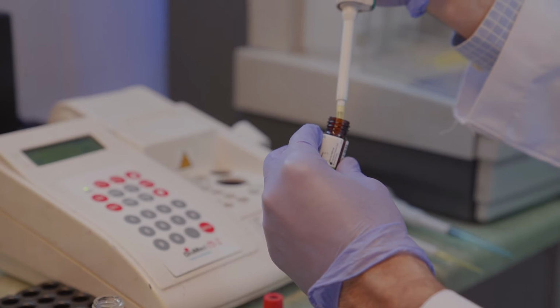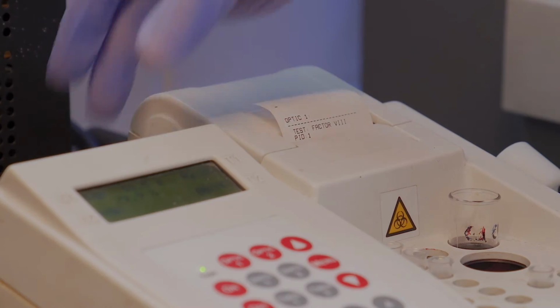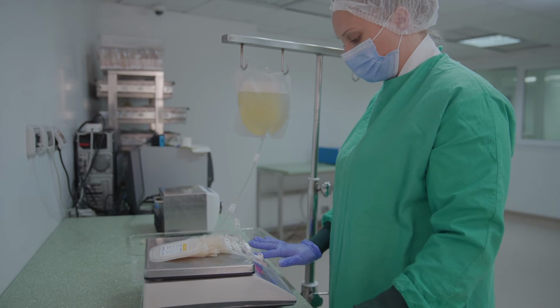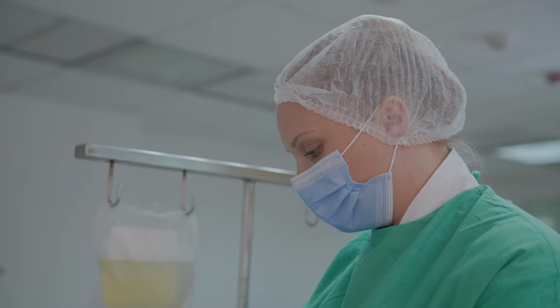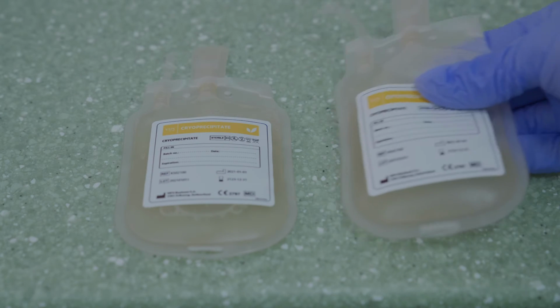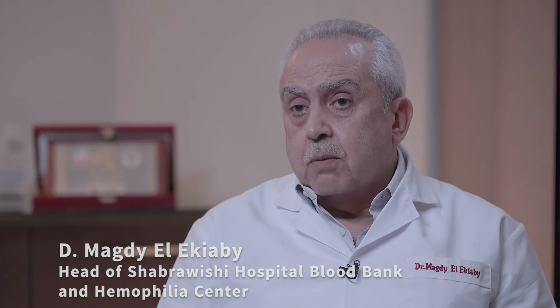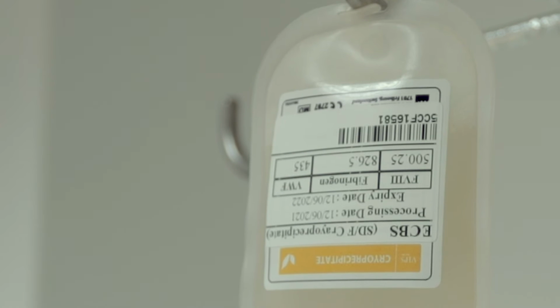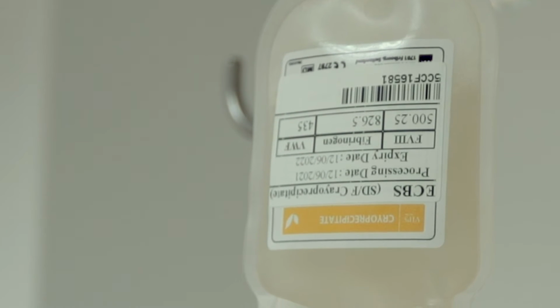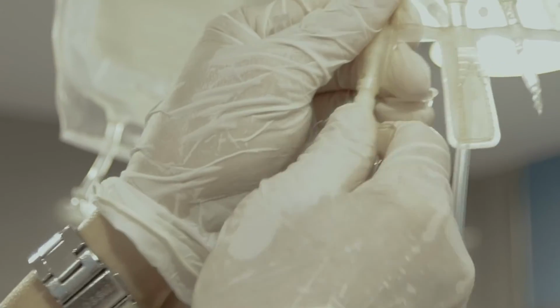Then we do the quality control for the product in order to be able to label the individual units with its content of factor 8, von Willebrand factor, factor 13, and fibrinogen. The product is regularly used in our center by 20 patients since more than 10 years for prophylaxis from bleeding in patients with severe hemophilia A, and some of them use it as a home use, and the results are almost equivalent to the industrial product or the pharmaceutical product.